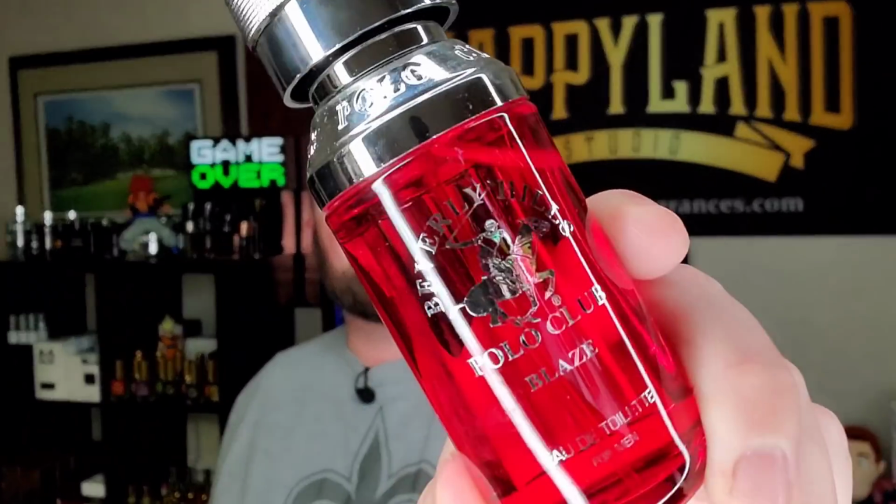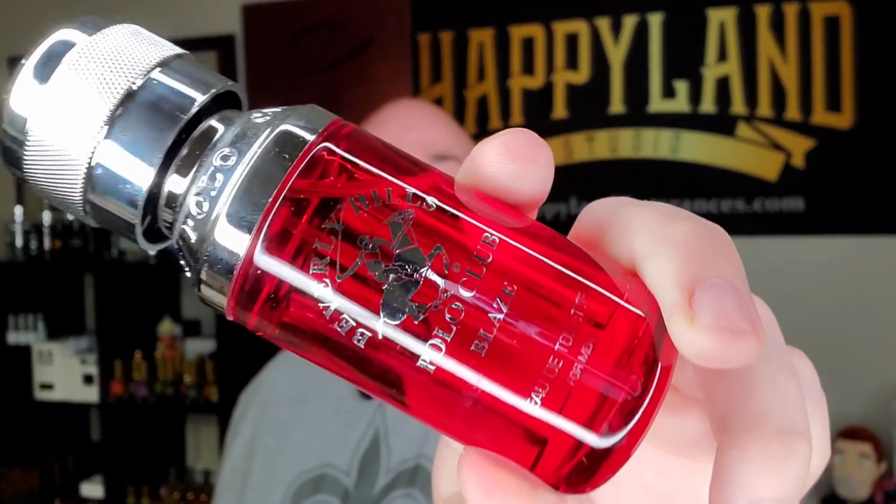Moving into Friday, it was another very cheap, good smelling fragrance. Performance is terrible, but it smells pretty much just like a cheaper Spicebomb, which is pretty much what it is. Beverly Hills Polo Club Blaze. That's right, I busted out Blaze. This is the eau de toilette, not the body spray. And a big wide spray.